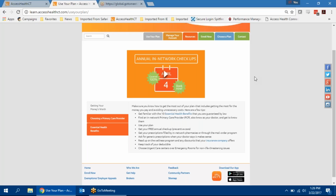So once customers enroll, we want to make sure that they're aware of what comes with their plan. The 10 essential health benefits, we've tested this in focus groups and in surveys, and there is still a low awareness of what actually comes with your plan, and that has an impact on how customers view the value of the plan. That's one thing we're really trying to educate people on.